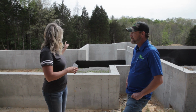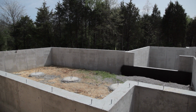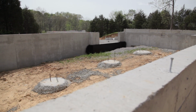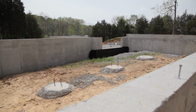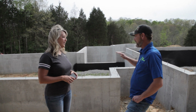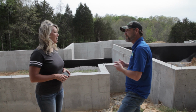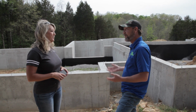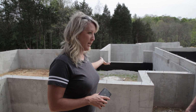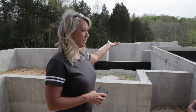That's pretty cool. So on this one, we have some columns going in here. We're going to spread the rock around those and keep it away from the columns so your framers can get in and set them. We're going to put some plastic down for a vapor barrier. It's a crawl space, you don't want moisture in your crawl space. Having a crawl space like this actually saved the homeowner a little bit of money because it wasn't a full basement. They didn't need 4,000 square feet of basement.